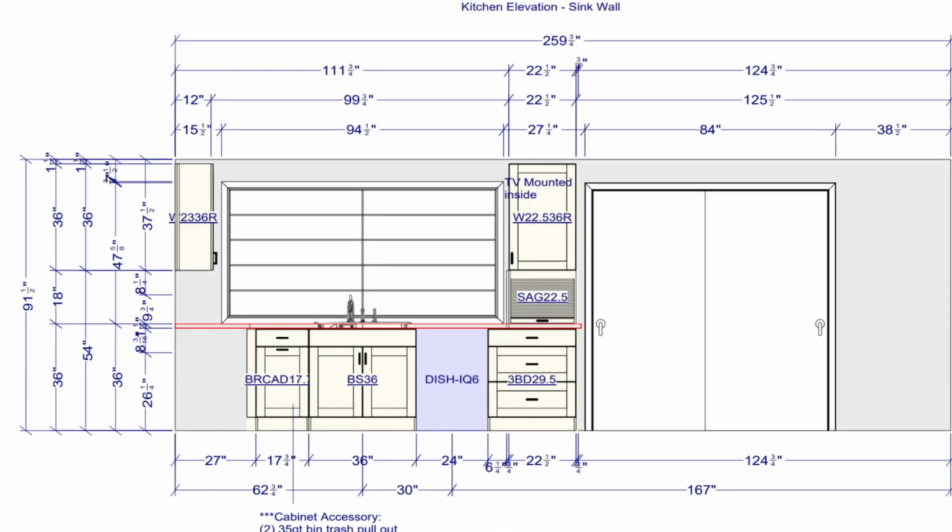And this we updated slightly. I made room for a double trash pullout. So we did move the sink slightly so it could also be centered on the window. That was something, that OCD can drive people crazy.